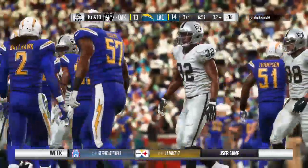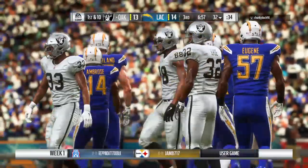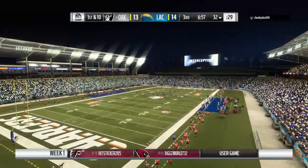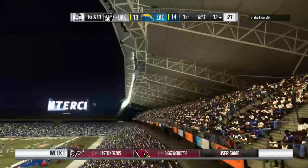Out comes the Raiders offense. They'll go on offense first to start quarter number 3. We have not seen much on offense from either side. These last few drives, it has been a struggle, hasn't it?